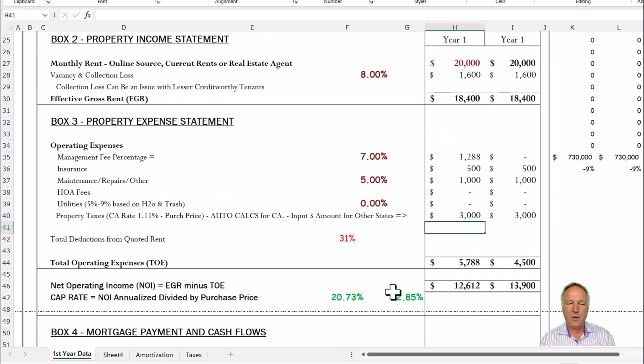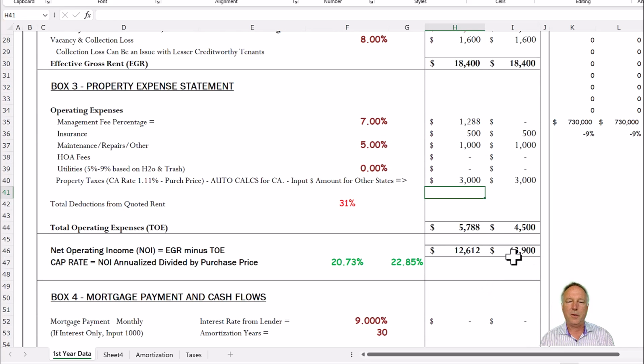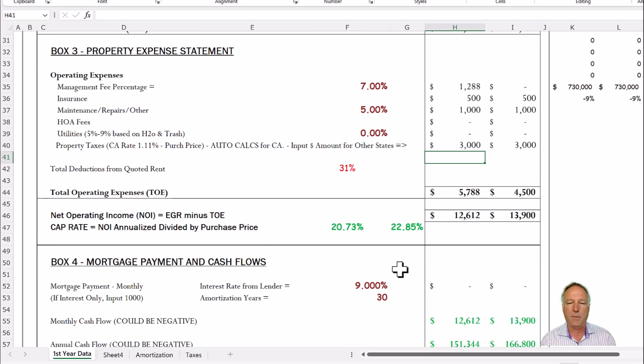In this case, you can see what happens with this property now. We're now generating almost $14,000 a month in income, and our cap rate went to 23%. Now that's 23% based on what we actually are going to spend and invest, and it's going to take about 1.5 years. But that is just a phenomenal return, and that's the reason we greenlit this project and we jumped on it. Now, when we're done, we're going to have a lot of options.